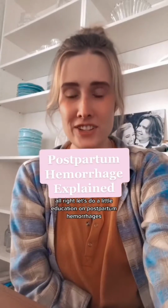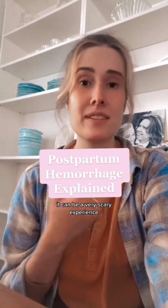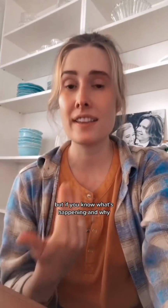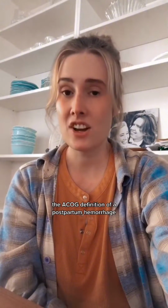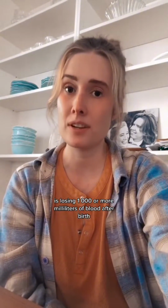All right, let's do a little education on postpartum hemorrhages so that if you happen to go through one, it can be a very scary experience, but if you know what's happening and why, that takes a lot of the fear away. First of all, they're pretty uncommon. They only happen to about 3 to 5% of births. The ACOG definition of a postpartum hemorrhage is losing 1,000 or more milliliters of blood after birth.